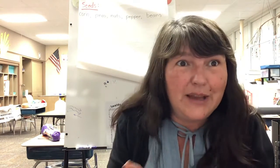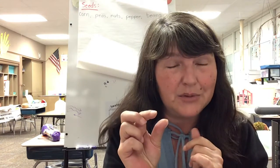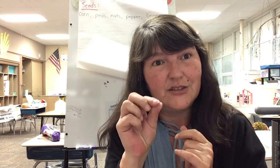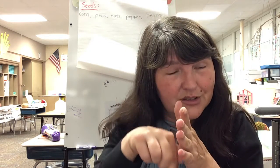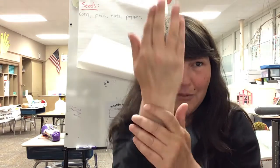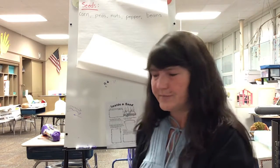Sorry. So there's a teeny tiny little plant curled up in there, and it's waiting for everything to be just right so it can start to grow. Once the water from the rain comes down, the little bean plant will start to wake up, and the seed coat will soften so the root can start growing down, and then the stem will come up, and that's how they grow. Pretty exciting, right?